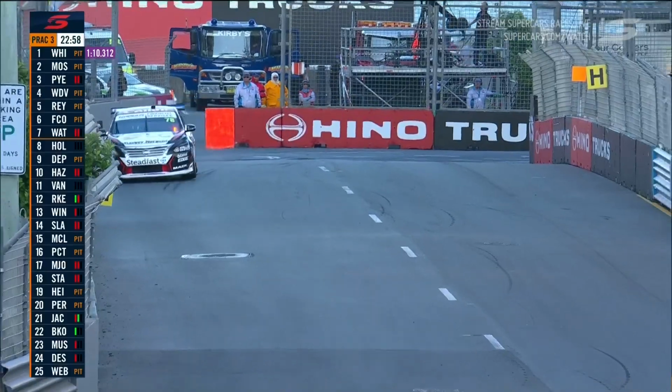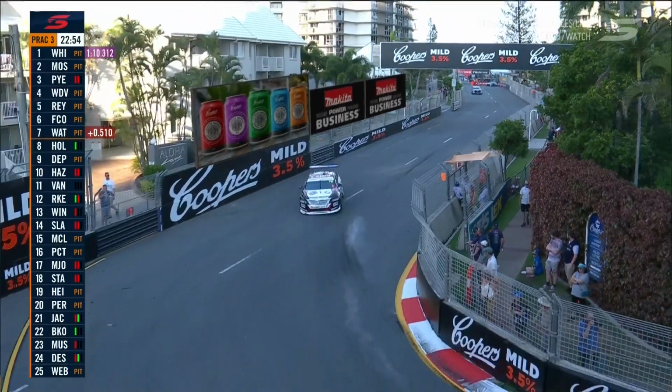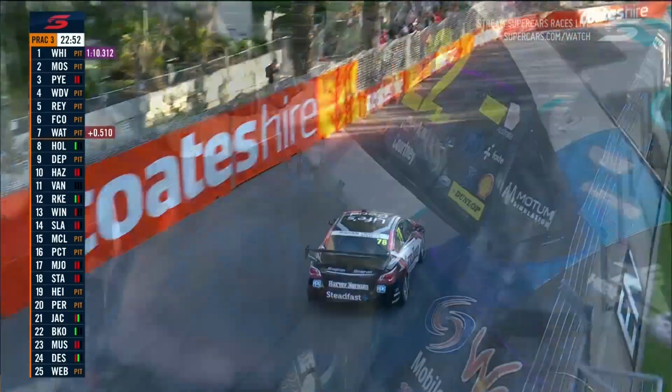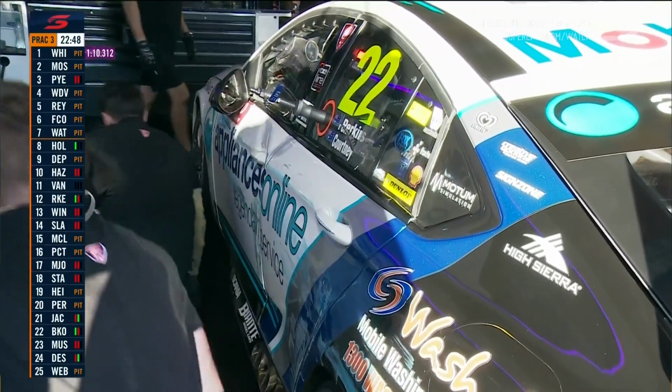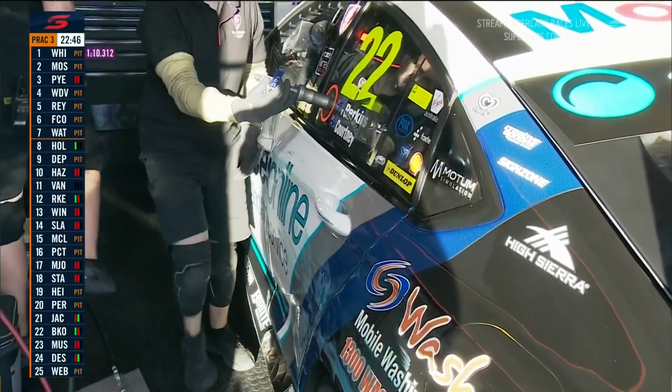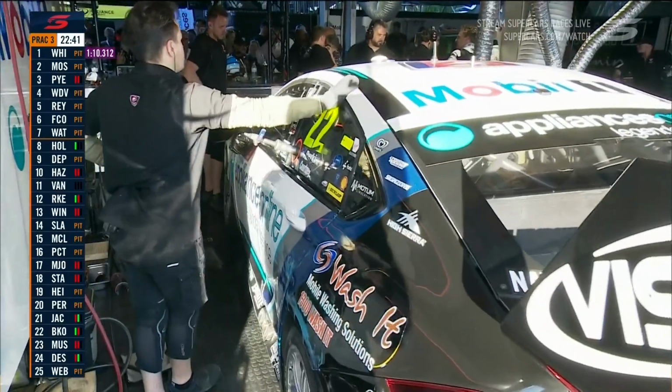So Perkins is in the car, Muscat is in the car, and Jonathan Webb. So of all of the drivers, there's only 3 co-drivers currently on board. There's the damage next to the appliance online sign down the side of James Courtney and Jack Perkins' car.